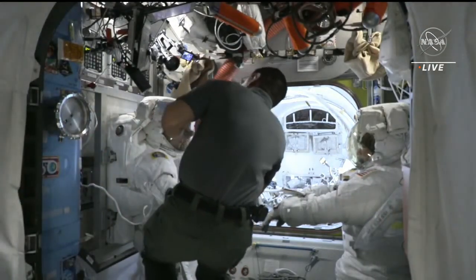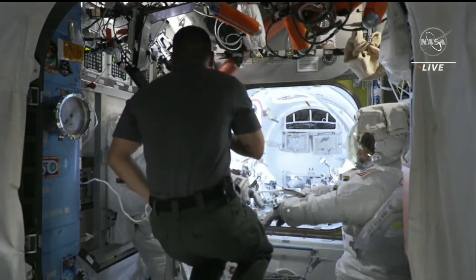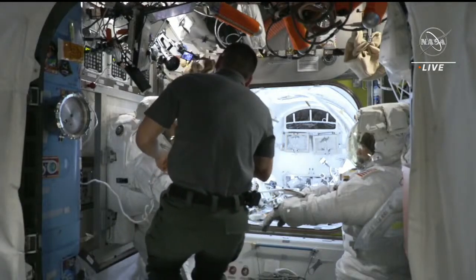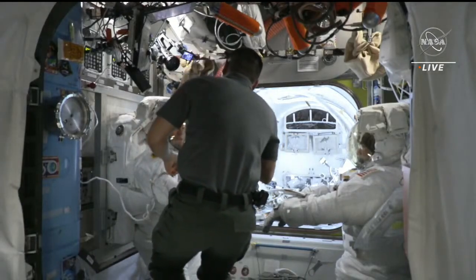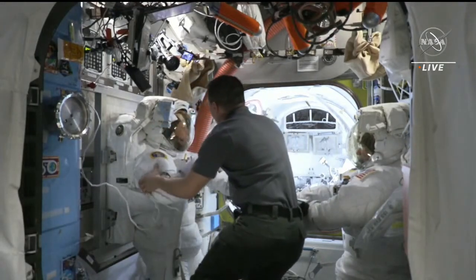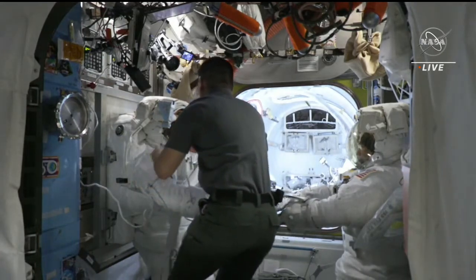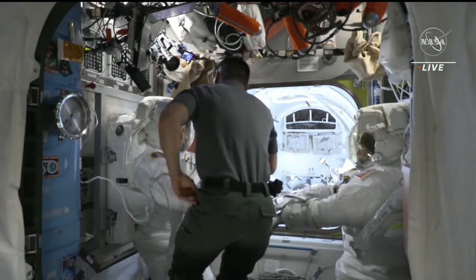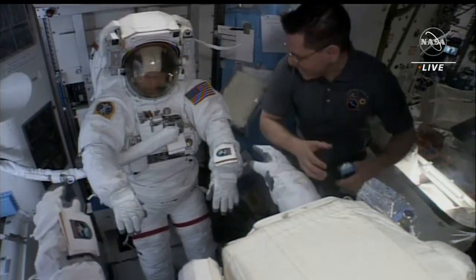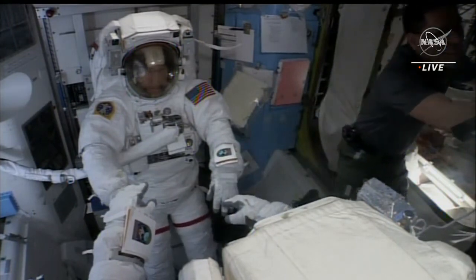And now coming into frame is NASA astronaut Frank Rubio, who has been helping the crew step through their procedures and get suited up this morning. Rubio is in the midst of a long-duration spaceflight. By the time he lands this September, he will have spent the longest single time in space by an American astronaut, having accumulated 371 consecutive days aboard the International Space Station.